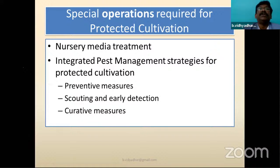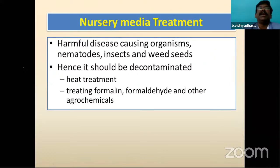So special operations are needed for production of vegetables, like we should develop the nursery media. We have to treat this nursery media, and integrated pest management strategies we have to take up, especially preventing measures, the scouting and early detection, and curative measures. When we see the nursery media treatment, nursery growing medium may contain harmful disease-causing organisms, nematodes, insects, and weed seeds. So it should be decontaminated by heat treatment or by treating with formalin, formaldehyde, and other agrochemicals.